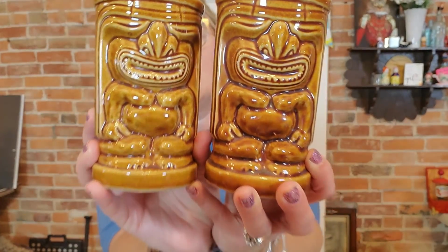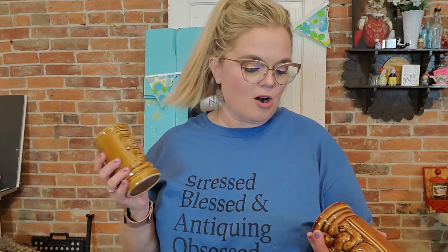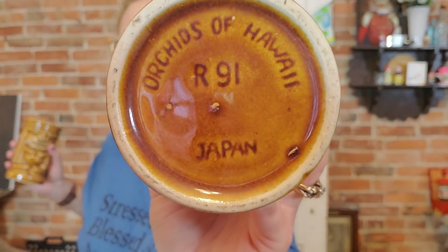Another thing that I found were these tiki mugs, and I want to say I paid $1 a piece for them. Tiki mugs, I usually do pretty well with these. These are Orchids of Hawaii, made in Japan. I know that some tiki mugs are better than others. I'm not quite sure. I haven't looked these up yet, but these I will be listing on eBay because that's, you know, honestly where they do the best.